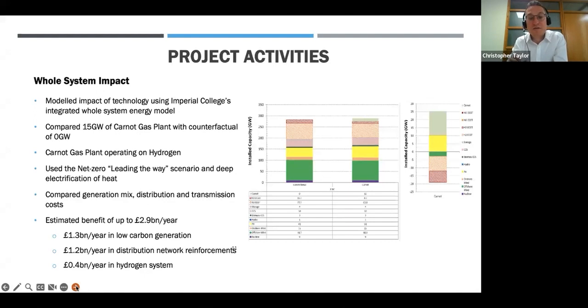What that showed was there was a £2.9 billion a year benefit to the system, which comes from 1.3 billion savings of low carbon generation, 1.2 billion a year in distribution network reinforcements, and 0.5 billion a year in the hydrogen system. What the graphs on the right show is how that is achieved. So what happens is when the Carnot Gas Plant is available, there's a displacement of the hydrogen-powered open cycle gas turbines and the hydrogen combined cycle gas turbines. You can't quite see the numbers on this one, but effectively it's about a 50% split, so you end up with about 7 gigawatts replacement of the combined cycle and 7 gigawatts replacement of the open cycle.